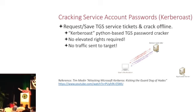Okay, so we go ahead and target those service accounts we mentioned and showed in the last slide. We get the service tickets for those services, get those onto the system. They go into memory. They're in the user space. I can extract them from memory, save them as a file. Then I can upload them to a web server or a website on the internet. And then I can have my computer that I own somewhere else connect to that, pull down those ticket files, and run a Python-based tool called Kerberoast against it.